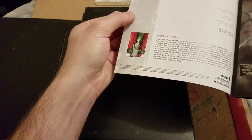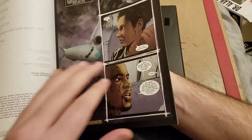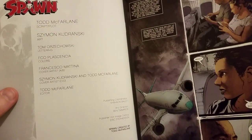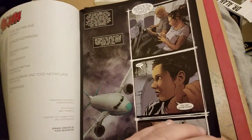He was the original reason why I picked up Spawn. And Todd still inks over this guy too. His name is, I think, just Simon, but I'm not quite sure. It's spelled uniquely.